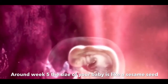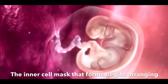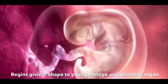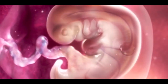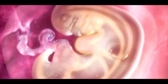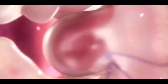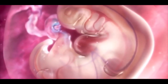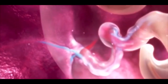Around 5 weeks, the size of your baby is like a sesame seed. The inner cell mass begins arranging, giving shape to the young embryo. The baby's brain and spinal cord are visible through translucent skin. Around this time, the baby's circulatory system begins to form, and his heart begins to beat. Your baby looks more like a tiny tadpole than a human. Nutrients and oxygen are passing through the placenta and umbilical cord.